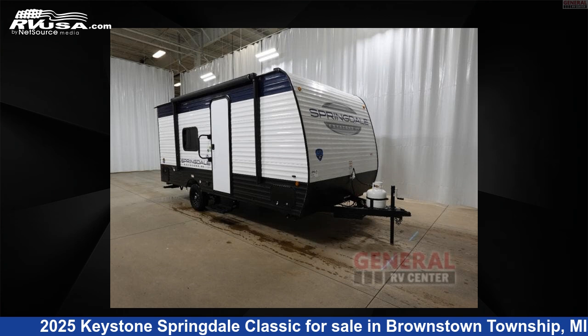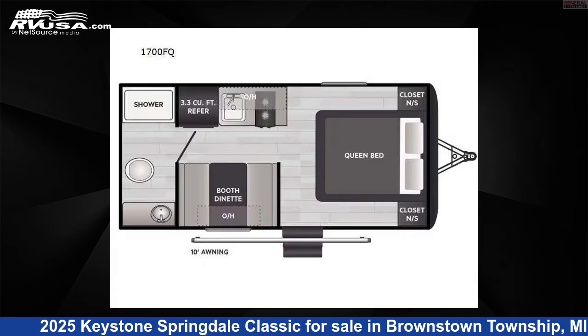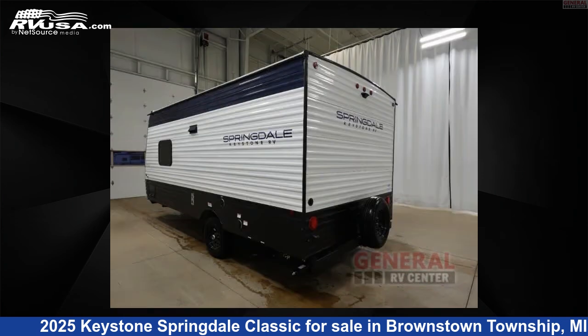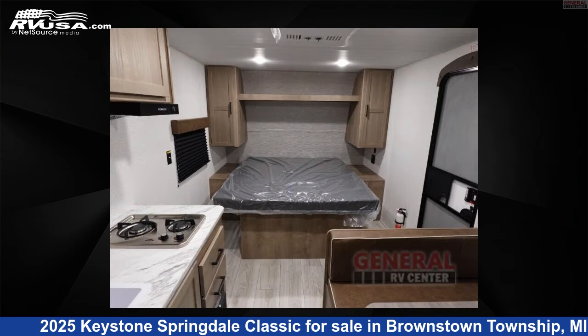This 2025 Keystone Springdale Classic Mini 1700 FQ is a travel trailer RV. It is located in Brownstown Township, Michigan, 48192 and is offered for sale by General RV Center.